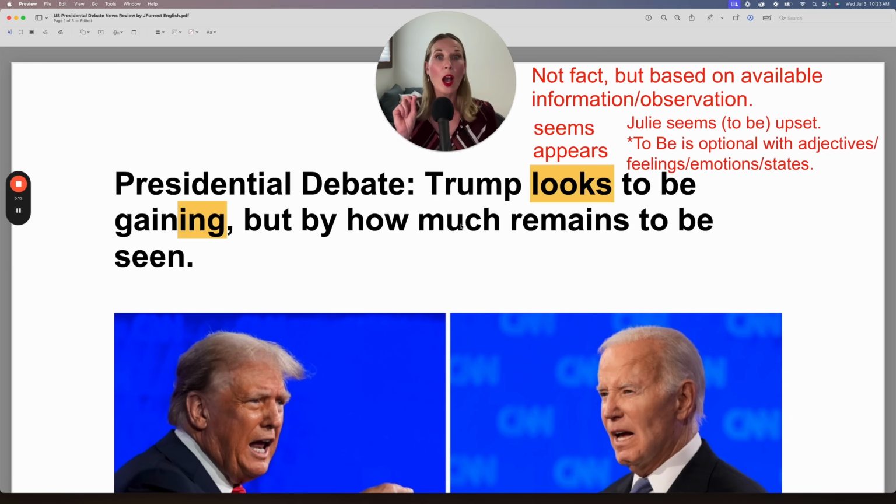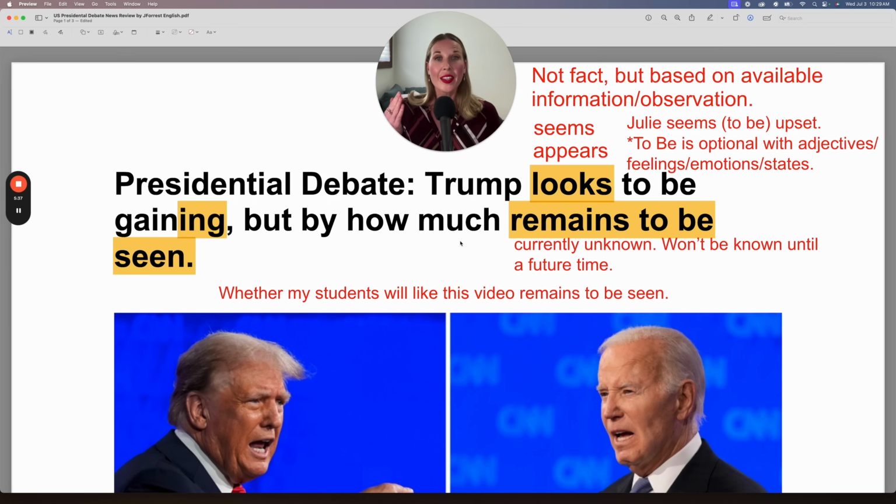But by how much? So how much he's gaining, the amount that he's gaining remains to be seen. Ooh, this is a great expression. Do you know what this means? This simply means is currently unknown, or we won't know until a future time. This expression applies to me right now. The expression is something remains to be seen.